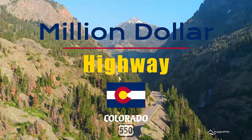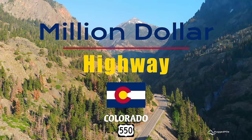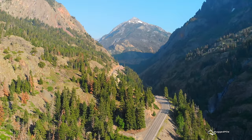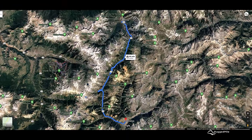The Million Dollar Highway, a scenic section of U.S. Route 550 between Ouray and Silverton in Southwest Colorado. Voted as one of the most scenic highways in the United States, this 25-mile route provides breathtaking views of the San Juan mountain range and the Uncompahgre Gorge.